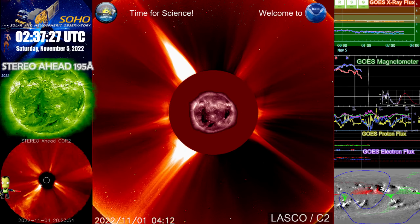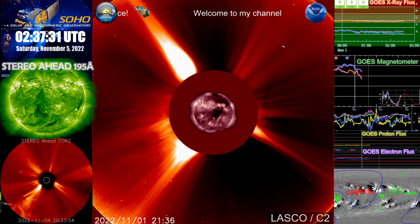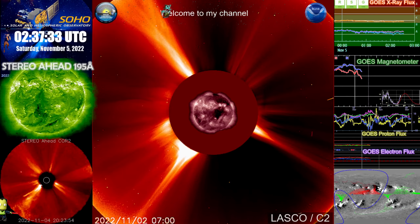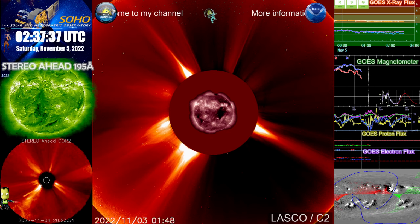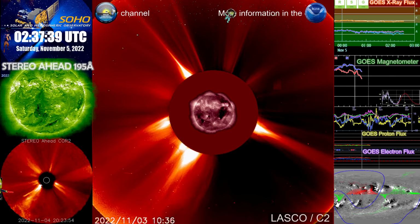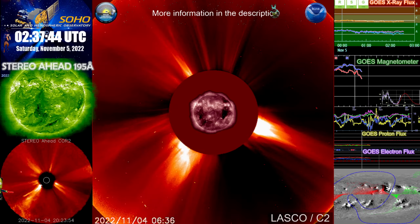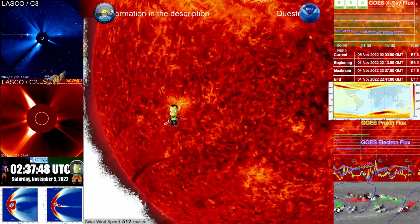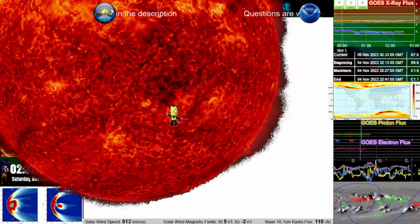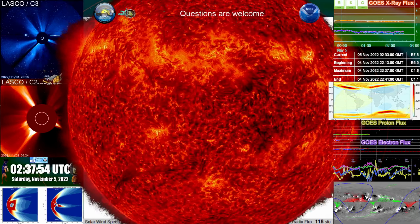If you look at it, on the bottom left corner here, it's moving southeast. So not even a glancing blow. This is going to be a dispersal out into space. Beautiful eruption and all. But the only thing we're going to see for impact of this is as the sun rotates in about 3 days, we're going to start to see those solar wind bands from this stronger coronal hole.